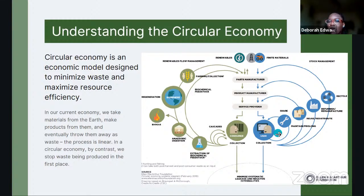Now, in circular economy, there are several processes. The first one is share. Circular economy encourages you to share. So rather than you just owning an item and not using it, why not share with someone? I know that a lot of us practice this already. As educators who are going to teach the next generation about circular economy, this is something that we should encourage as much as possible.